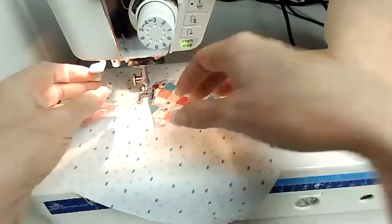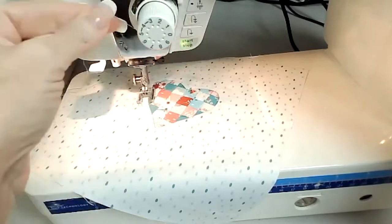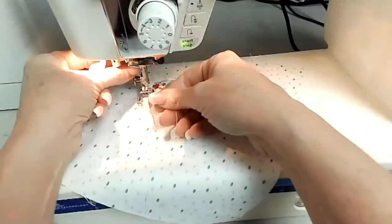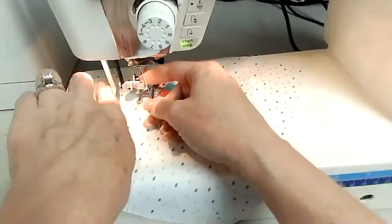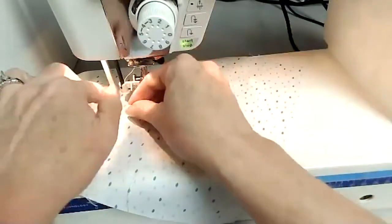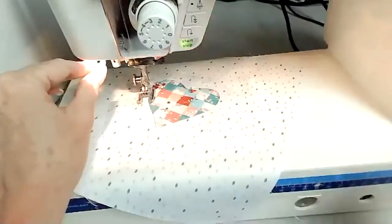Oh, and my thread broke. Great. Hopefully your thread won't break. It's because I changed my thread out. I had better thread in here, but it was gray, and I didn't want gray stitches on my white fabric. Come on.